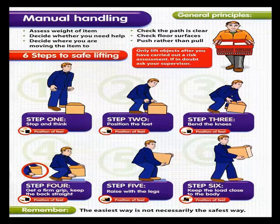You need to assess the weight of the item, decide whether you need help, decide where you're moving the item to, check the path is clear, check floor surfaces, push rather than pull. Only lift objects after you've carried out a risk assessment. If in doubt, ask your supervisor.